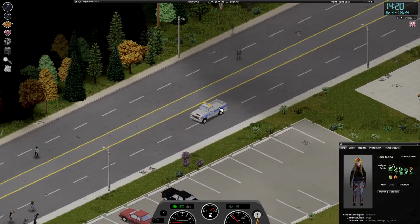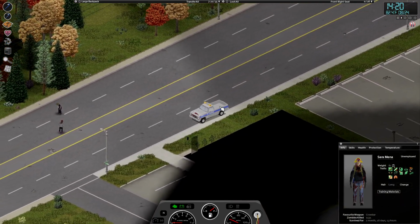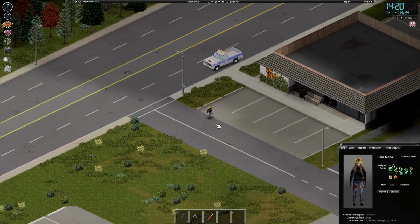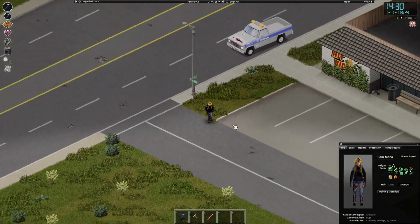So here's the VHS store. We're already here. Oh, we need to get to the back of the VHS store to see if there's no zombies anywhere. Six zombies?